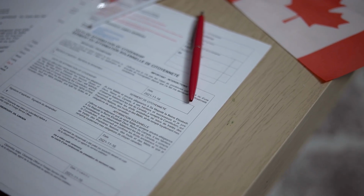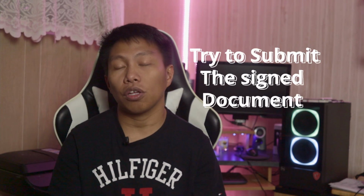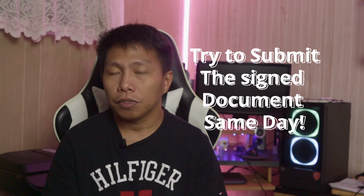So the next thing that you'll do is sign the document. There are only 2 signatures that they need from you. And then afterwards, you have to scan the document. It's really important that after the ceremony or the oath taking, that same day you send the document so that they can process your certificate faster. They can send you the certificate within a week.